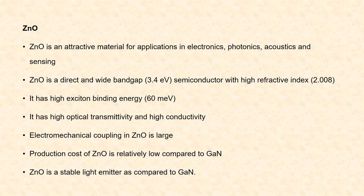Electromechanical coupling in zinc oxide is very large. Production cost of zinc oxide is relatively low when compared to gallium nitride. It is a stable light emitter as compared to gallium nitride.